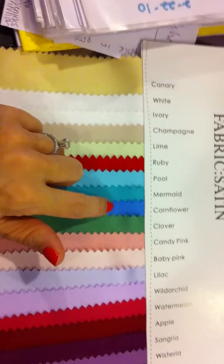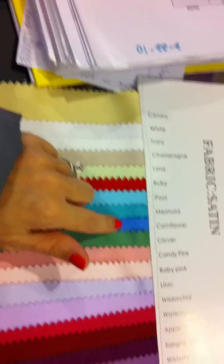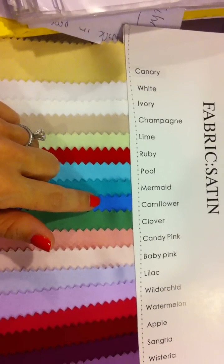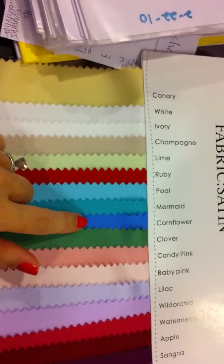This cornflower looks really right on. You like the purple one? Okay, I'll let Mandy know. On the screen, it looks like sky blue, but on here, it's definitely more like a neat powdered blue.